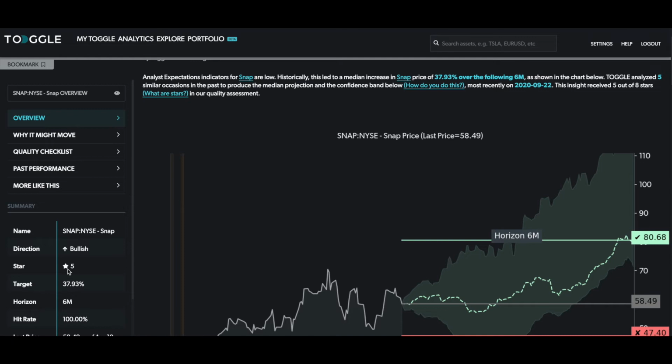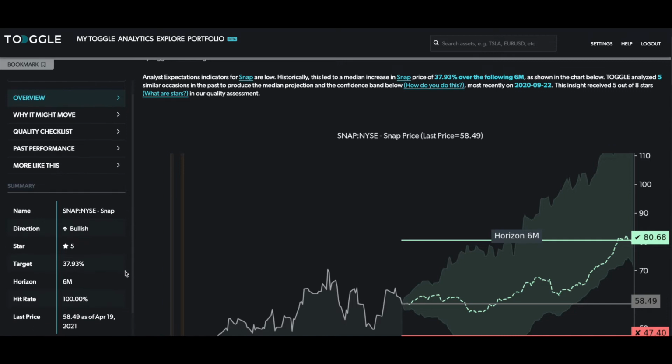And in conjunction with a lot of the other bullish pressures that the system has recently highlighted, it's definitely a stock that deserves some attention.